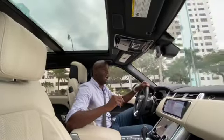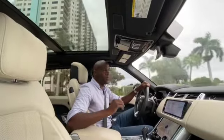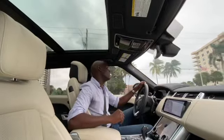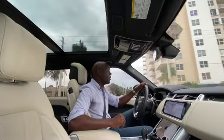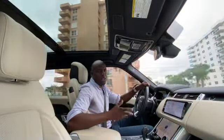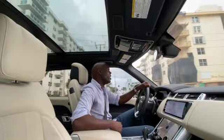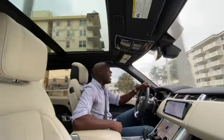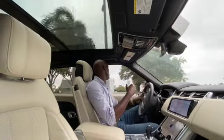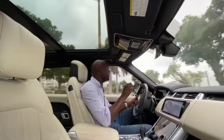And if that's not enough horsepower for you, there are two 5-liter supercharged engines, one making 517 horsepower and the other one 575 horsepower, and that's the top of the line SVR. If you're looking for alternative powertrains, there is a plug-in hybrid that makes 398 horsepower, and then there's a diesel that makes 245 horsepower. In the HSE trim, the vehicle comes very well equipped, especially when it comes to safety.